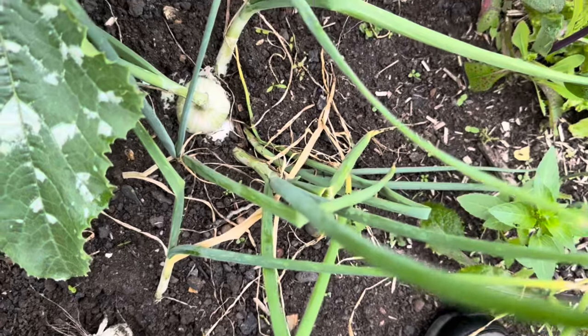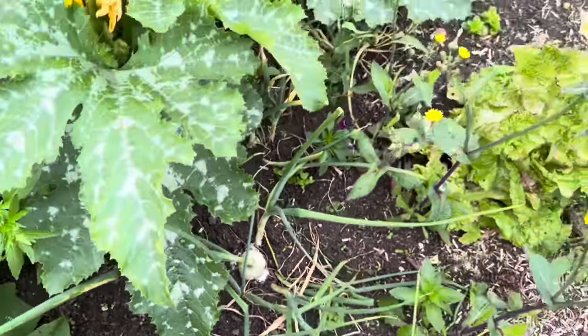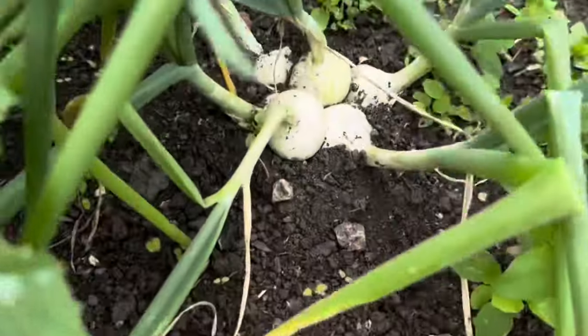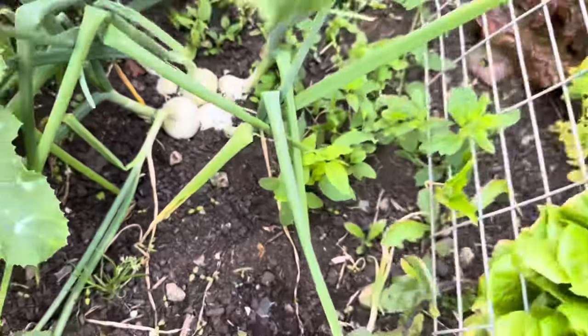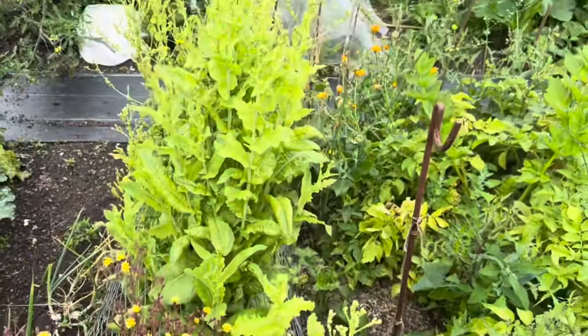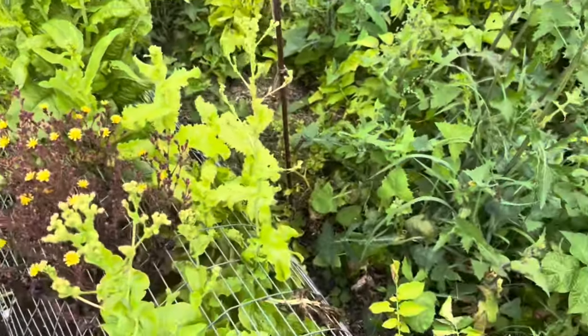So at some point I will take all these yellowing ones out. There's a few that have survived that look okay here, so we'll take those out and use these. And there's some lettuces that have unfortunately gone to seed, which we'll take out.